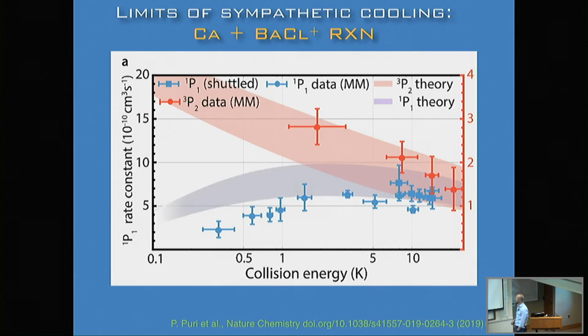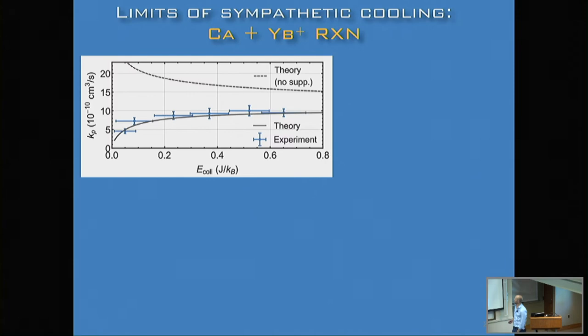So we can include that. And when we do, we see qualitative, if not quantitative, agreement. But we wanted to be sure about this because this is pretty important for us. So we did this in yet another system. We replaced the molecular ion with atomic ions. They're a little bit easier for us to control because we can laser cool them directly. And you can see here the agreement between theory and experiment is quite good. The theory without the suppression effect is here, and with the suppression effect is here.